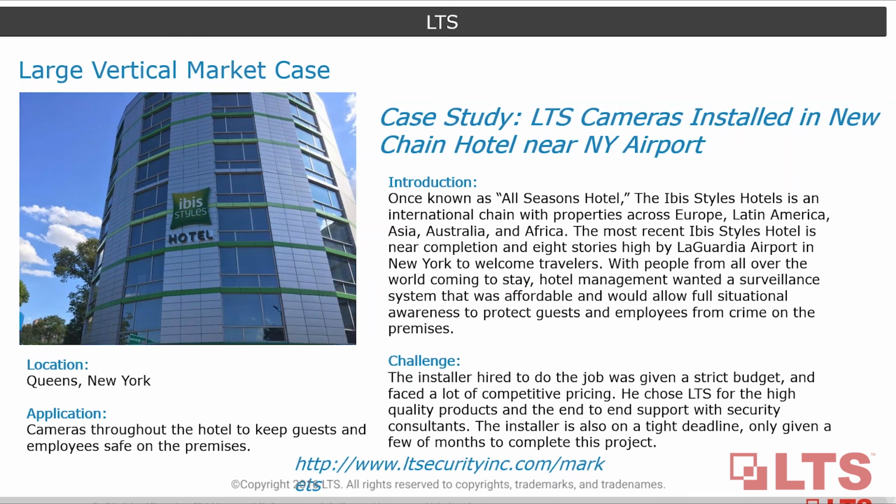And also, the installer had a tight deadline because at this location, I believe, there were about 80 cameras in New York. We have local stock inventory, so you don't have to wait for our main warehouse to ship to you from California. That will take a few days. Because of the strict timeline, we were able to get the cameras pretty much the next day to the installer to finish up the project.